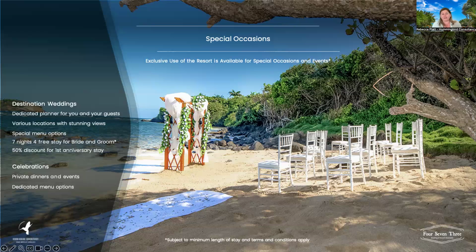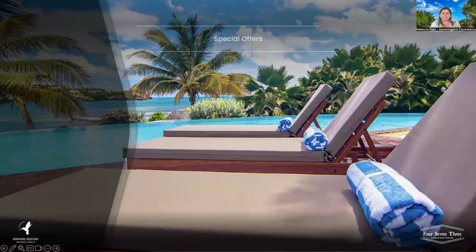For private celebrations, so that's the destination weddings, but for any other celebrations, anniversaries, renewal of vows, anything like that at all, corporate retreats as well. They've had a few corporate retreats or celebrations. They can organise private dinners, various events, dedicated menu options, and they have the flexibility of not just using their public spaces, but they also have things like the 3-bedroom villa, that social space on the downstairs level, with the living area and dining area is also great for groups. So there's lots of options available within the special occasions area at 473.